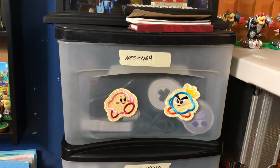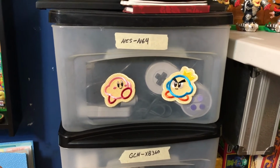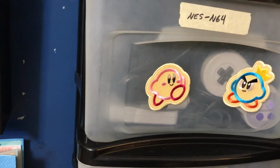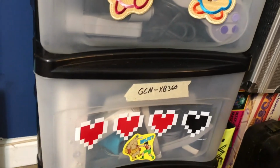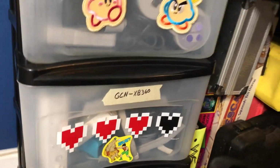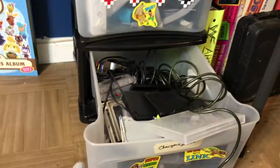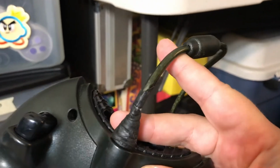Get in the habit of making your wires to your controllers neatly wound, that way you don't put unnecessary stress on them. I can give you a good example with my original Xbox controller, for instance. I was young, I didn't really care about the system, and I wound the controller poorly, so now as a result you get frays like this that are held together with electrical tape.